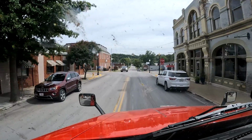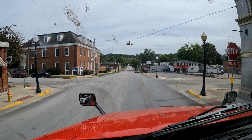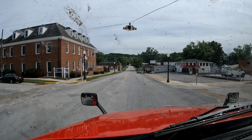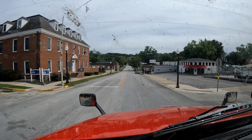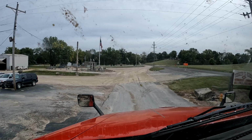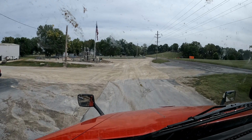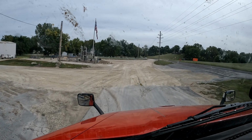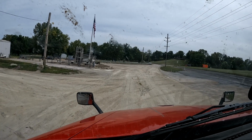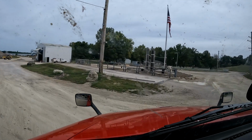So we're picking up some sort of a bauxite product. Okay, well, I guess that's most of the town. I'll try to show you some of the loading if I can. Well, I'm getting off the scale here. I found my pickup place, and the lady in the office told me just to come off the scale and go this way.